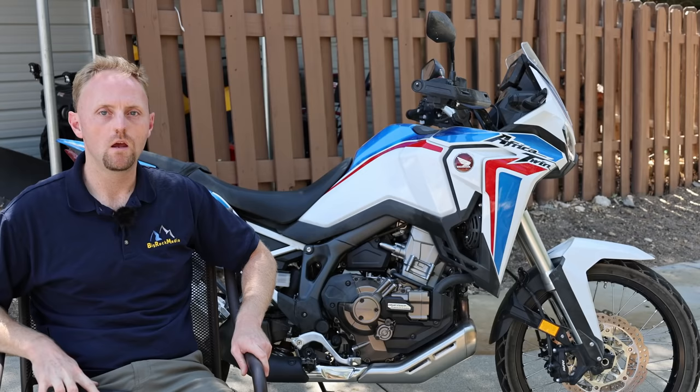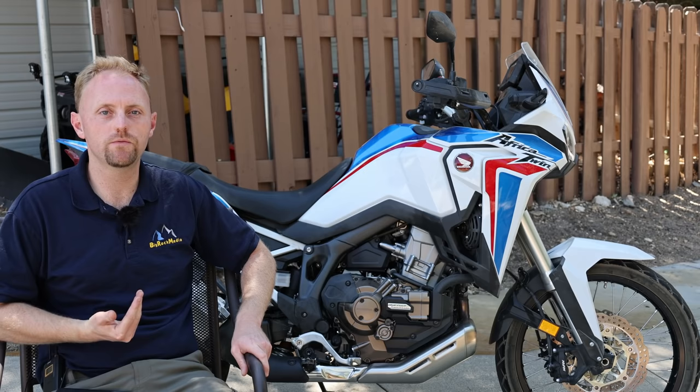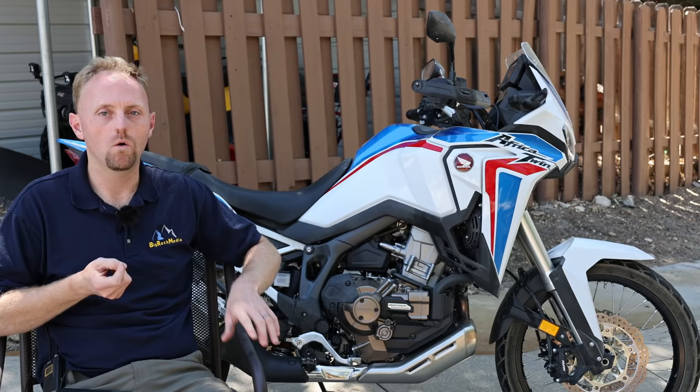Another huge advantage to the DCT is that you're never going to miss a shift again. So on pretty much every motorcycle I ride, sometimes they have false neutrals, or your boot just doesn't catch a shifter right and you get caught between gears, or maybe you just can't find neutral.